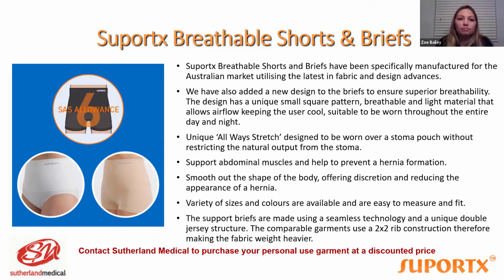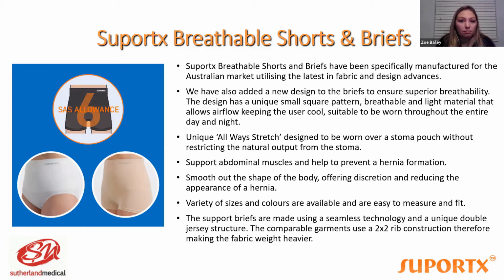So you might be thinking, why are we so excited? What makes this product so different? It looks similar to the garments that you're already using. They're already on the market, they're already available. Why bring something new to the table? I'm going to run through a couple of the main features. The breathable shorts and briefs have been specifically manufactured for the Australian market. We're utilising the latest fabric and design advances that we have available here.